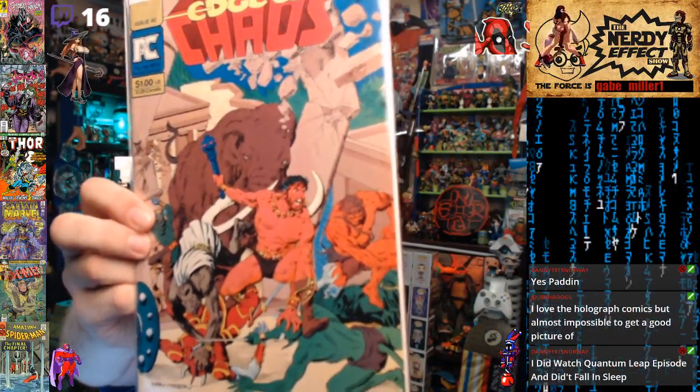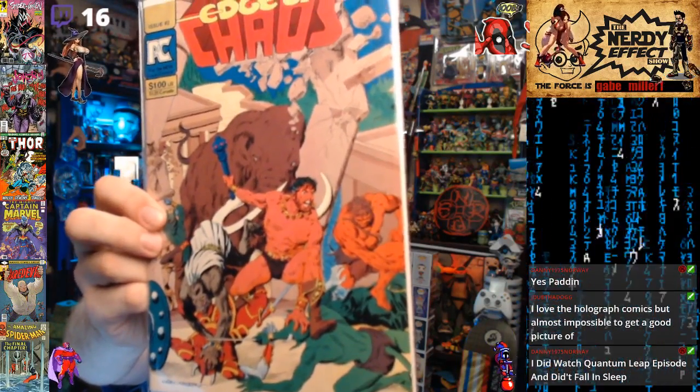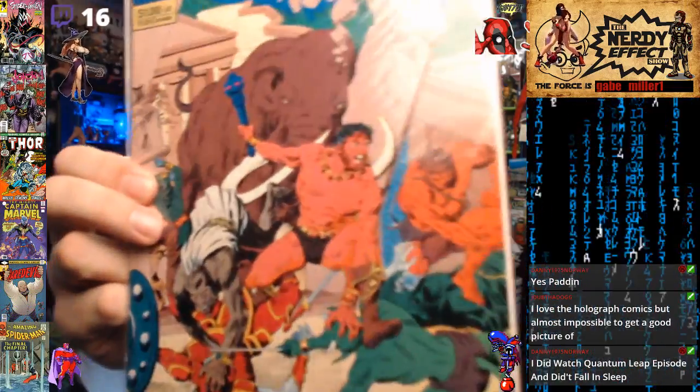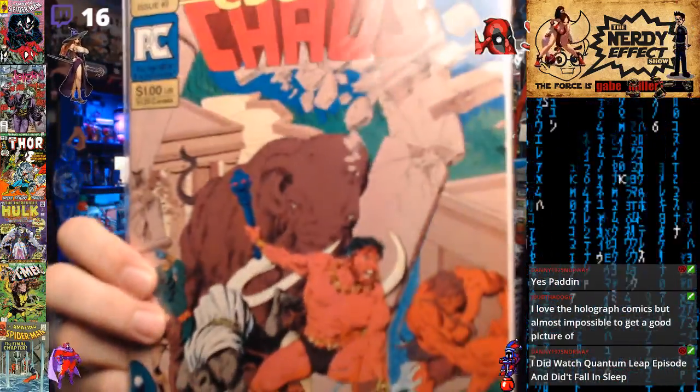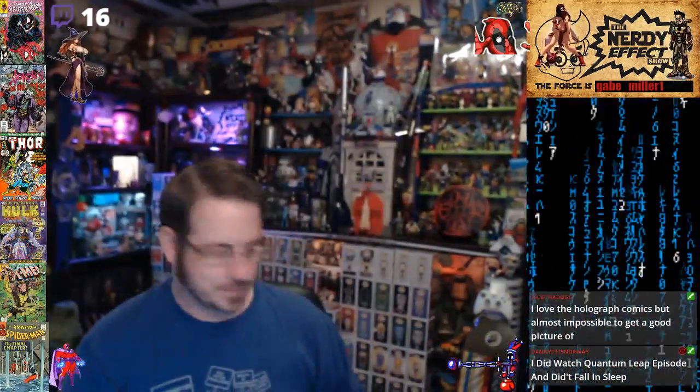Anyway, so this is Edge of Chaos number 2 right there. Pretty interesting. I think I picked this up because it has a nipple in it or something like that. It had some form of nudity on the inside, so I picked it up. Plus, the front cover is interesting. You don't see a whole lot of this kind of stuff. What is this, like ancient Rome mixed with cavemen? Who knows?